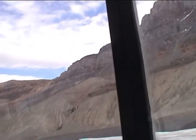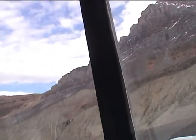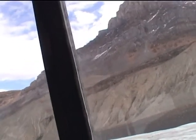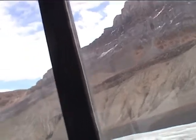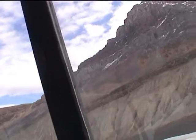Everything on the east side ends up in the Atlantic, so it's all part of the Atlantic watershed. And on the west side, everything ends up in the Pacific, so it's all part of the Pacific watershed. Now, each one of these directions has a very important river system connected to it.